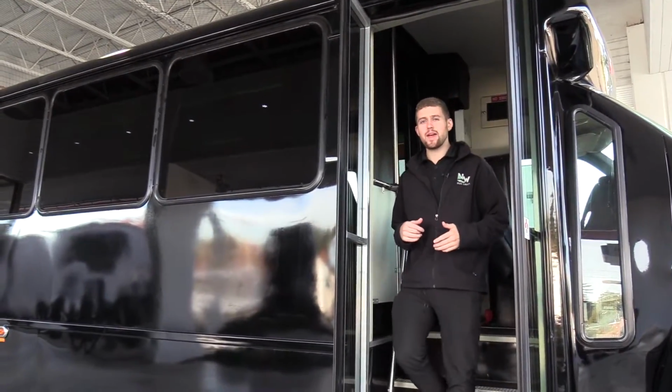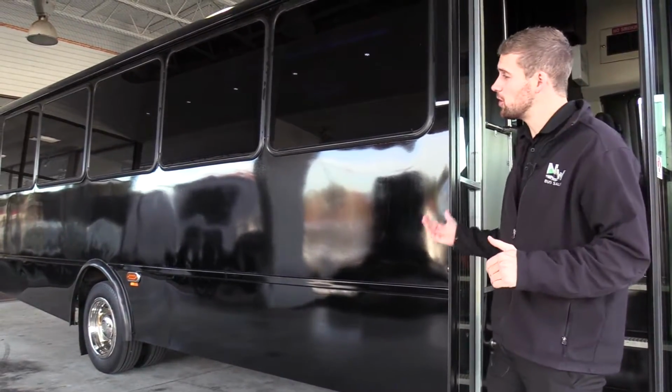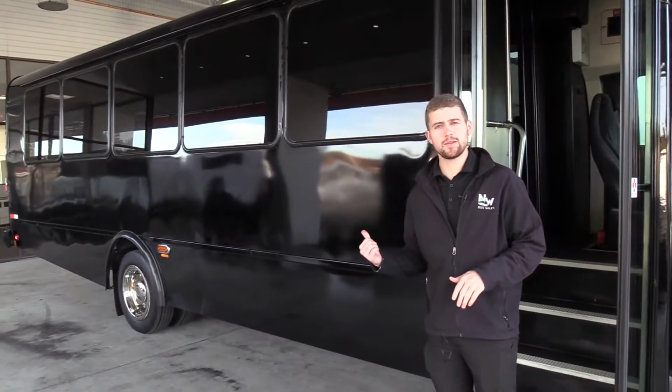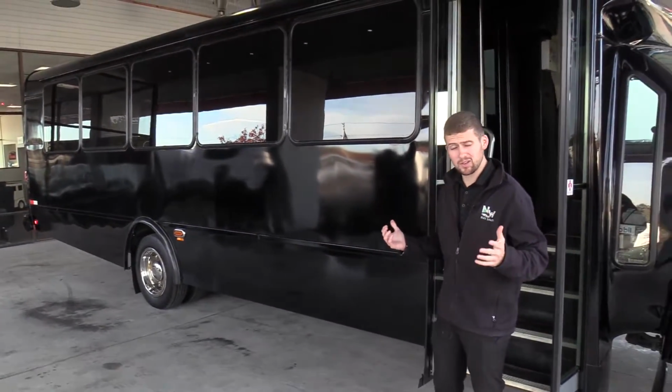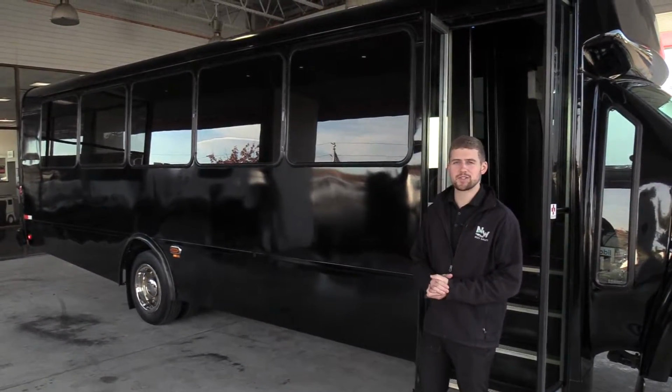Today I'm going to be showing you a 2007 Chevrolet Party Bus. This is fully equipped with wraparound seating, a tiny rear luggage area in the back, and it can hold between 24 and 28 passengers. I'm excited to show it to you. Let's check it out.